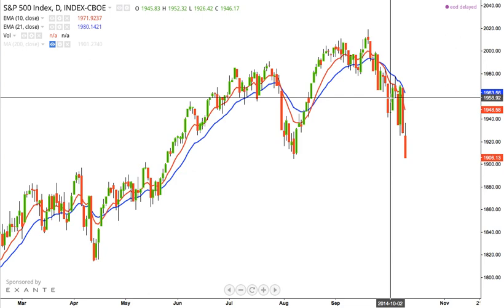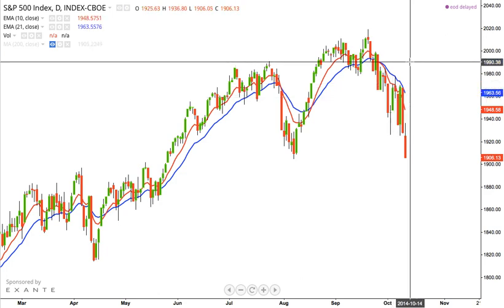So I'm not calling a top. I don't think that's how you make money, by calling tops and bottoms on huge uptrends and downtrends. But what I am saying is this does not look good. And as you can see, our key indicator here, what I use, is the 21 period exponential moving average, and that has been king for trading this retracement.